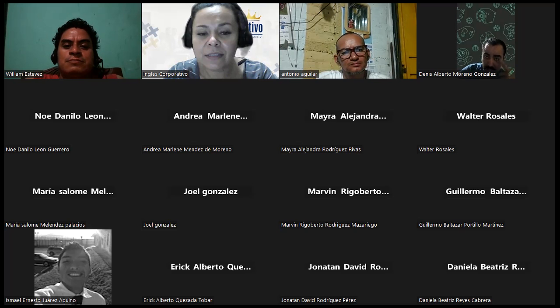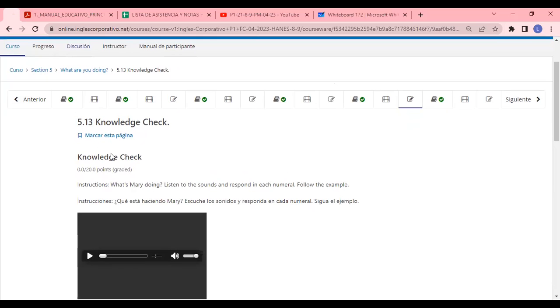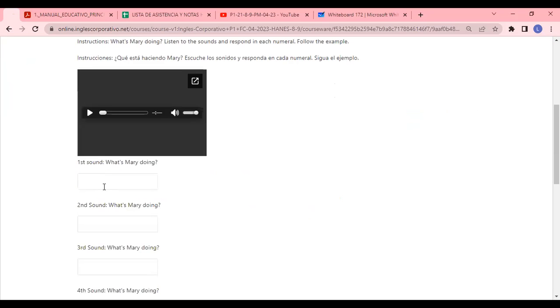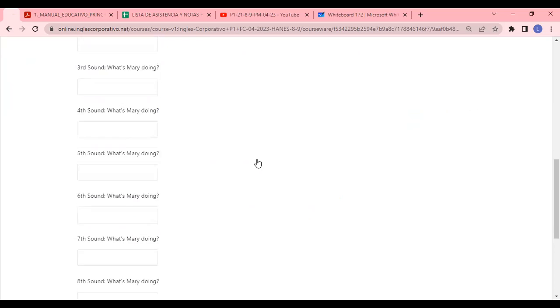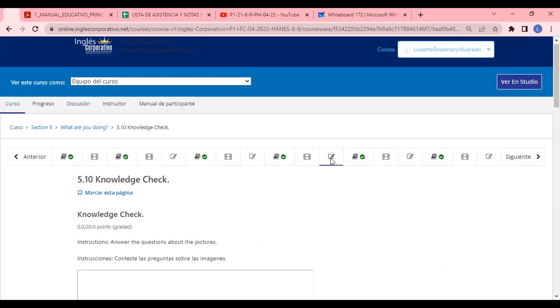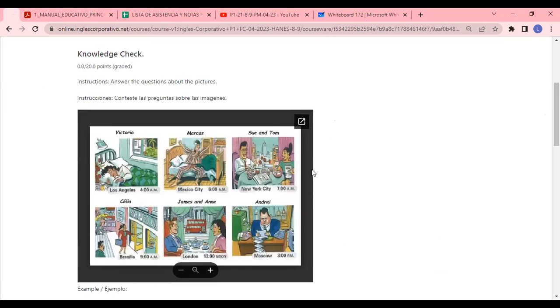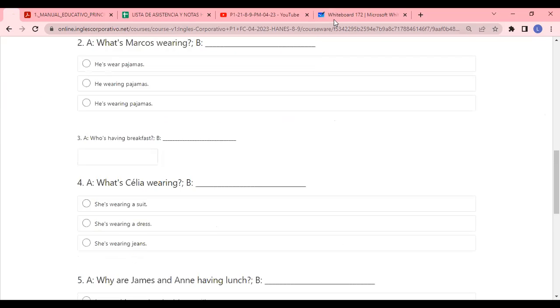De hecho, es este ejercicio. I'm gonna show you this exercise. It's exercise 5-13. It's about this audio that you have to listen to, y aquí escribes qué es lo que está sucediendo. What's Mary doing? Y ahí te pones qué es lo que está haciendo ella. Sí, estos son 8 sonidos. Si no identifican alguno, pues me avisan, ¿verdad? Okay, and I will be happy to help you.